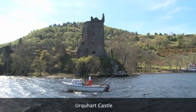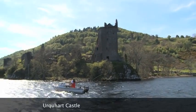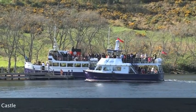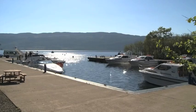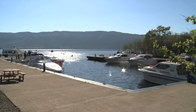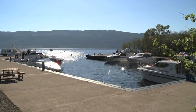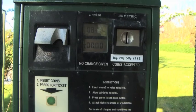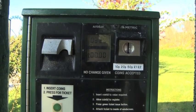One of the iconic sights of Loch Ness is Urquhart Castle, visited by hundreds of tourists every day. And close by was where we moored for our second night. It's the first time I've ever moored on pay and display moorings. Only the ducks disturb the tranquility.